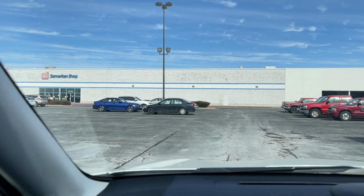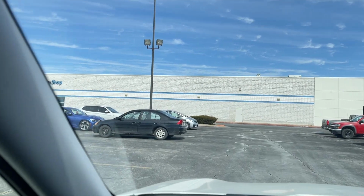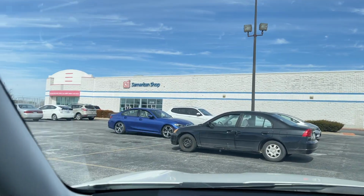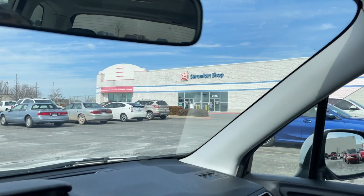Well, I didn't find much at the bins, which is very hit or miss. So I'll show you what I found there later. It was just a couple of books. But our next step is Samaritan Shop. Hopefully we have better luck here.